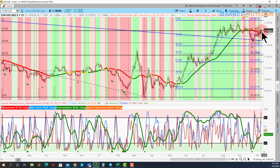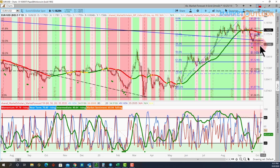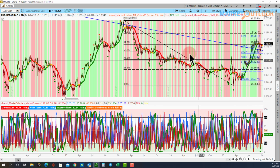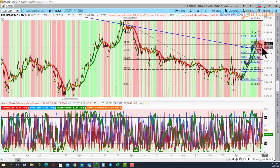But if not, and we roll back over and retest and potentially come down to 115 and a half, the 38% retracement, or up to this 50% line, this one here, then of course that would mean that we're continuing this intermediate pullback that we've been on, that we're getting this fake ending of as of right now, with the small caps leading the way they are.